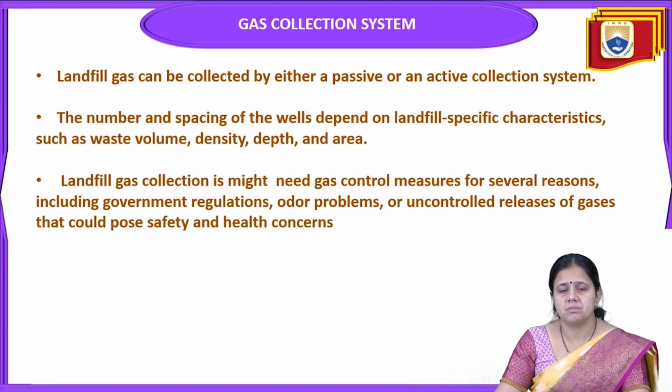As we discussed previously, the production of methane and carbon dioxide from a landfill is a major concern, because methane is a greenhouse gas and it comes out of the landfill in a very large quantity. Because of this methane production, some nuisance and odor is also created near the landfill sites. That's why the landfill gas collection system is very important.